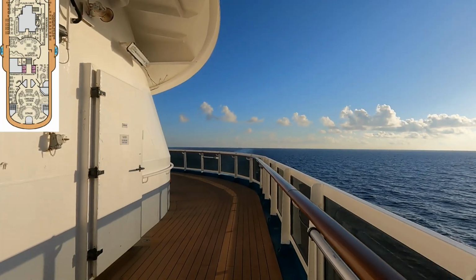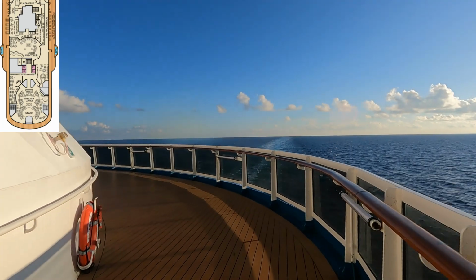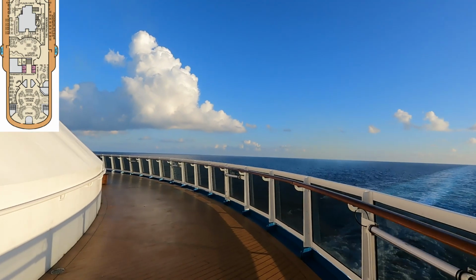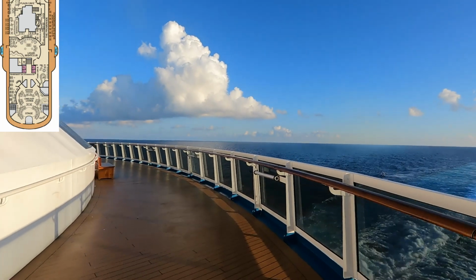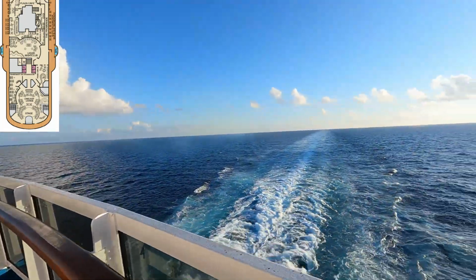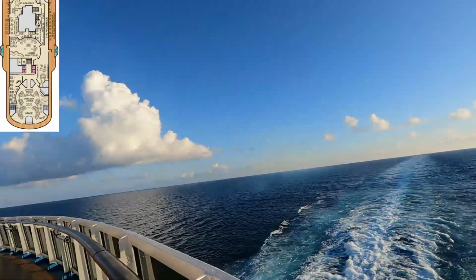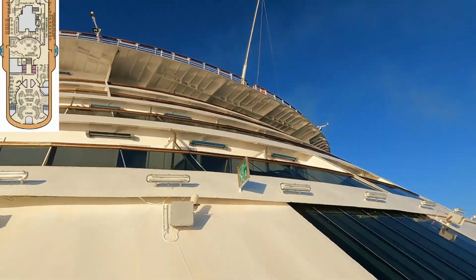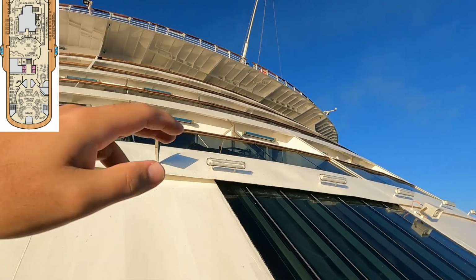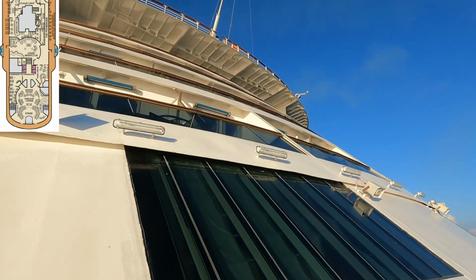Continuing back past the smoking area on deck 5 port side, we get to the rear of the ship where this is another place that we enjoy coming to. You could see the wake, and it's really nice out here in the daytime or at nighttime, and you just have this wide open view where you can see for miles and miles just ocean and the sound of the water.